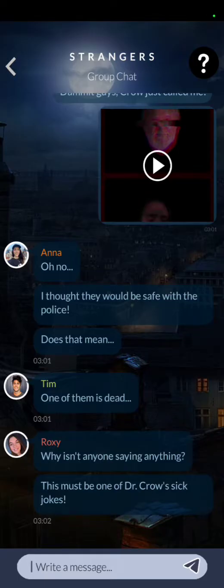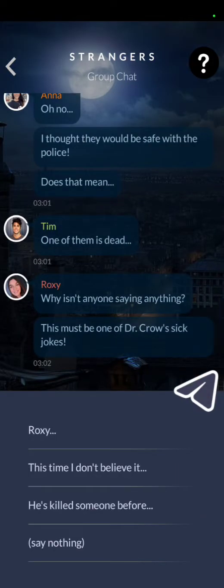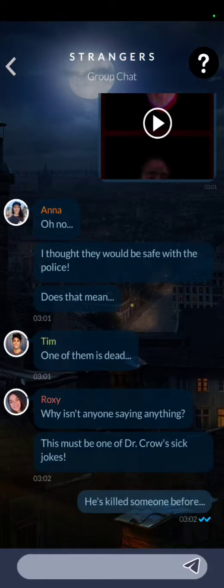This must be one of Dr. Crow's sick jokes. I don't think it's a joke. When has Dr. Crow joked, Roxy? What is Roxy talking about? When has Dr. Crow said any type of joke to anyone? I mean, was he joking when he set the house on fire that he trapped Shadow in? I didn't pick up the punchline. This time I don't believe it. He's killed someone before. When is this a joke? How is this a joke? Like, Roxy, really? What are you talking about? Look, he's killed someone before. Clearly, this isn't a joke.